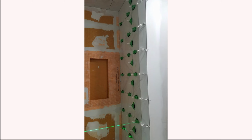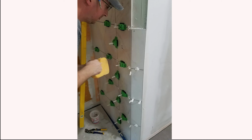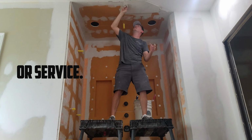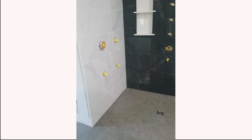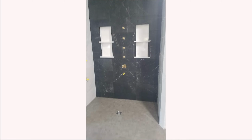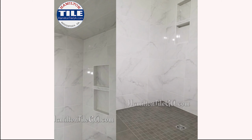When you hire the other guys for 20, 30, 40, 50, 100% less than us, you are not getting the same finished product. It's as simple as that. They may say that they are, but builders are incentivized to cut corners on the things that you don't see. That's how they get the cost down, is by cutting corners.